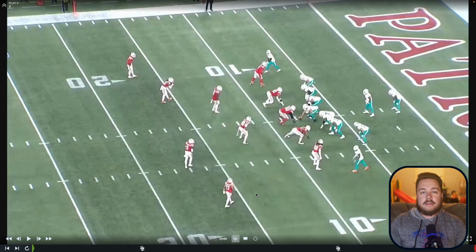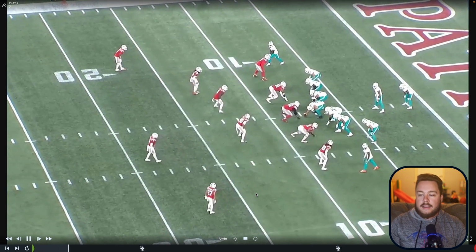Now, everywhere that I've seen talk about this play, talks about it and says that it's an RPO, but I don't see it. I've even heard it from very reputable sources. While it doesn't look like an RPO to me, it does look like something else, and it's very fascinating. So make sure you stick around. We're going to talk about it. But first, we're going to talk about why it's not an RPO.